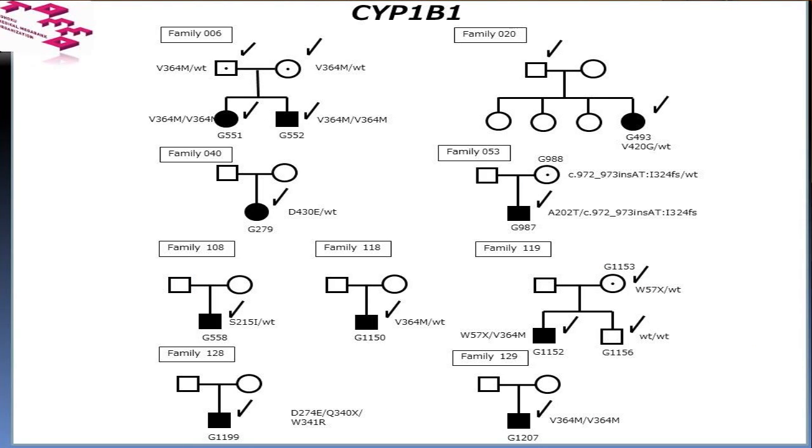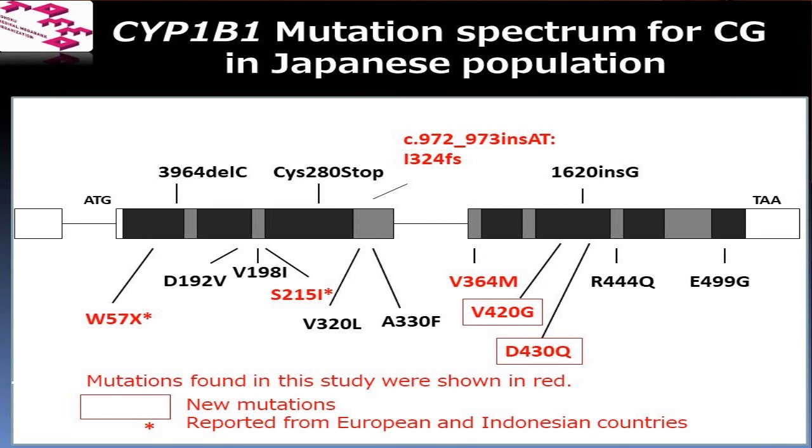These are the results. This shows every family, and this is a proband, and the proband has a CYP1B1 heterozygous or homozygous mutation, and 9 families have a CYP1B1 mutation. This shows the CYP1B1 mutation spectrum in the Japanese population. Mutations found in this study are shown in red, and these are new mutations. And some of the mutations are the same as those reported from European and Indonesian countries.